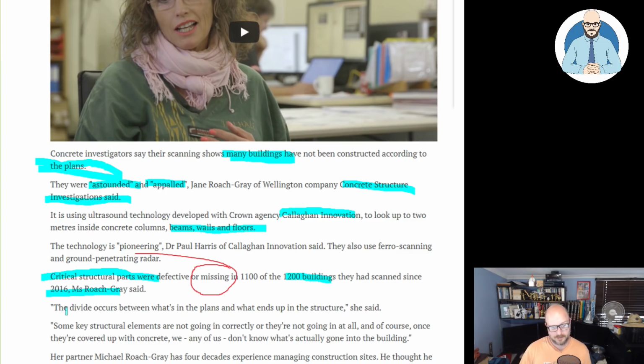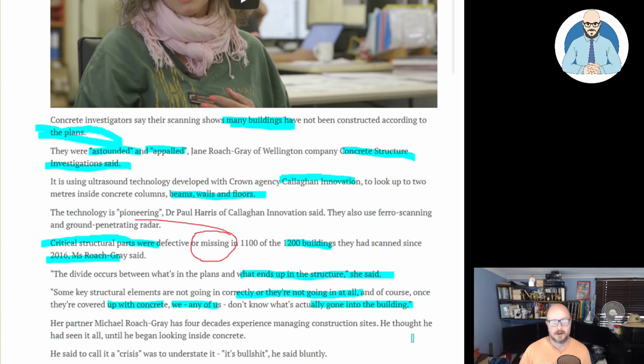The divide occurs between what's in the plans and what ends up in the structure, she said. Some key structural elements are not going in correctly, or they're not going in at all. And of course, once they're covered up with concrete, none of us know what's actually going into the building. Well, this is where a clerk of works, observing the site every single day of construction, would be a way to mitigate that. It's not that expensive. It's an old-fashioned rule. You don't need advanced ultrasound scanning technology to deal with it, do you?